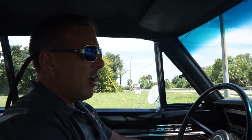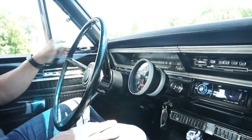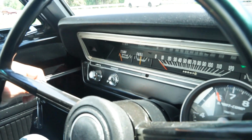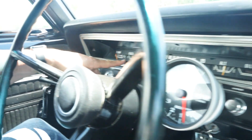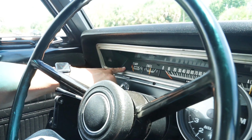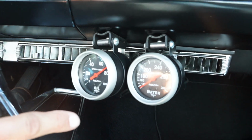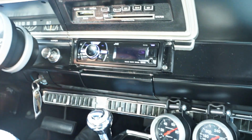Inside our 69 Dodge Dart, we have the windows up in Florida in July. AC, blown cold. Horn. Turn signal. Driver. Passenger. Fuel gauge is working on a Mopar. I do not believe the temp gauge works simply because there's one mounted down here. That probably does work, so we'll keep an eye on that. Oil pressure's good. Tach.